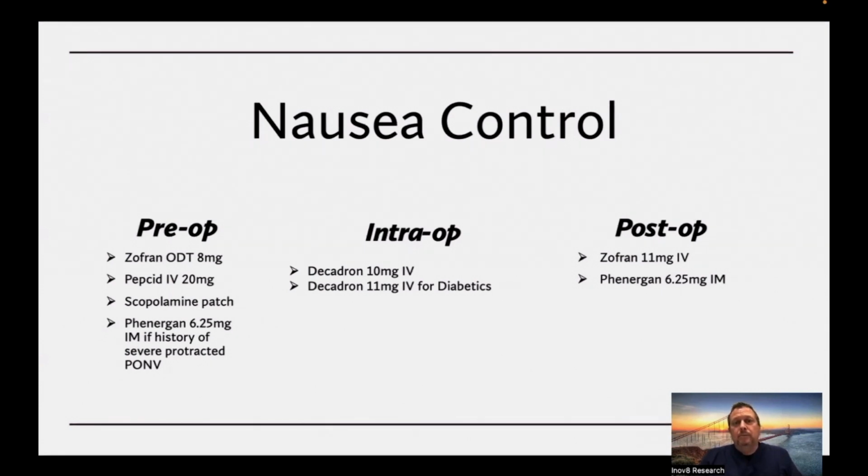I know that a lot of people do not put them on over the age of 70. We still do here. We may take them off the day of surgery if they're acting a little confused. We reserve Phenergan 6.25 IM for anyone who has a very severe history of post-op nausea and vomiting or who is intolerant to some of the other medications that we use for the anti-nausea protocol that we already talked about. So Phenergan is our last case scenario. If we're going to use it, we try to use it in pre-op, so by the time they get to recovery, they're not as sleepy as if you dose them in recovery.